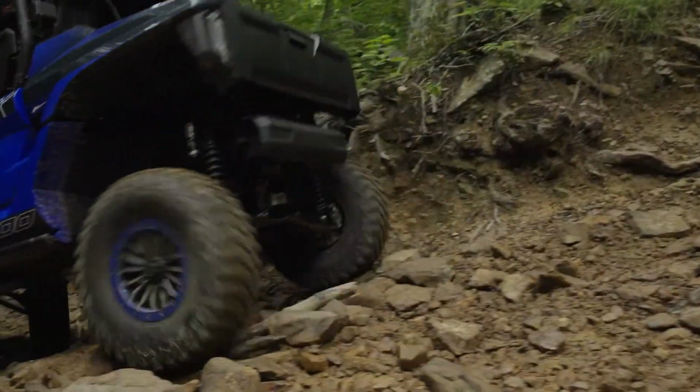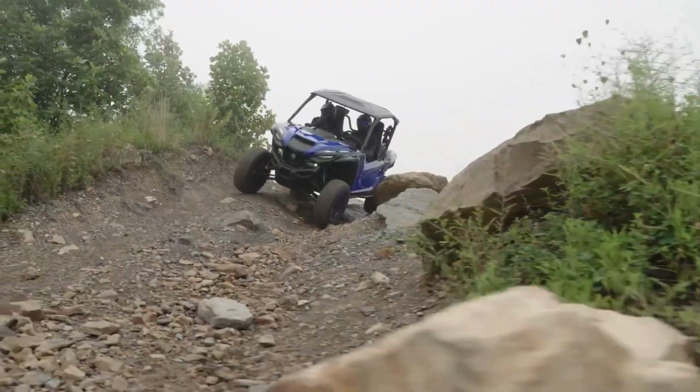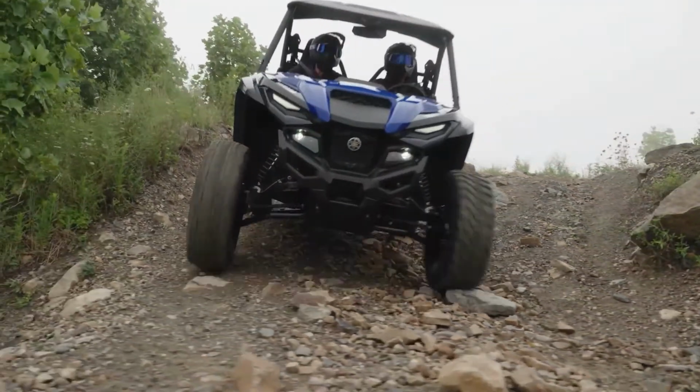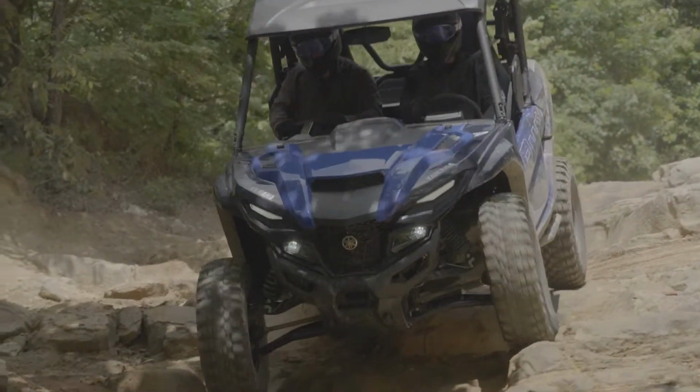But if you want something different, if you want a different handling character, you get that with this. You've got to swap them over to side B. But we found side A has a really wide range, and it gives people that kind of adjustability we gave them with the suspension. We gave them that with the tire too.